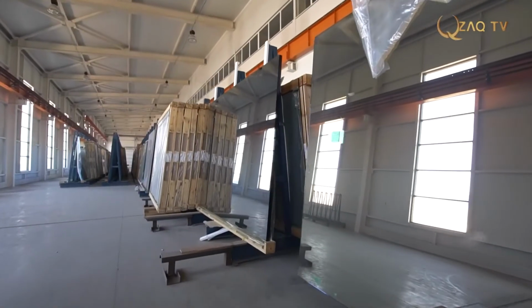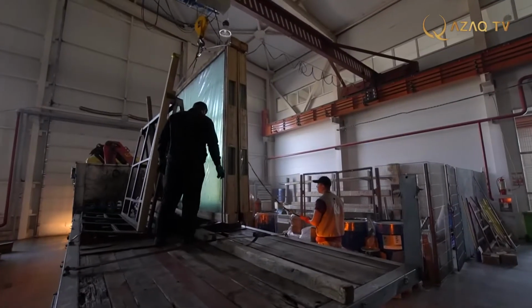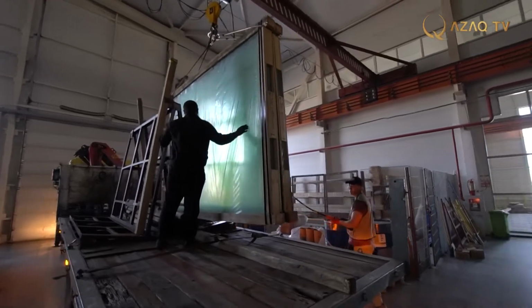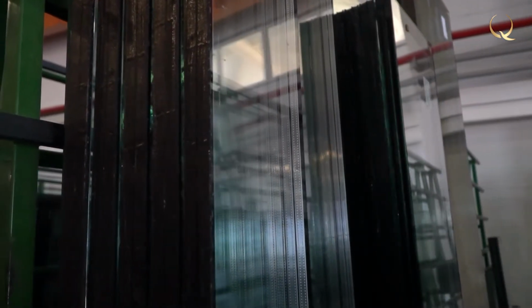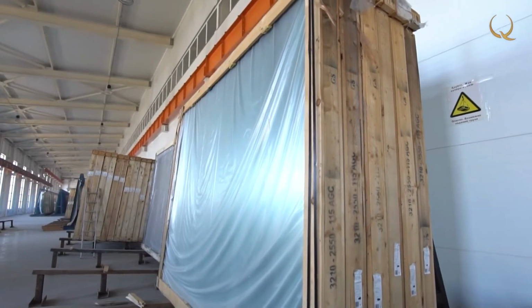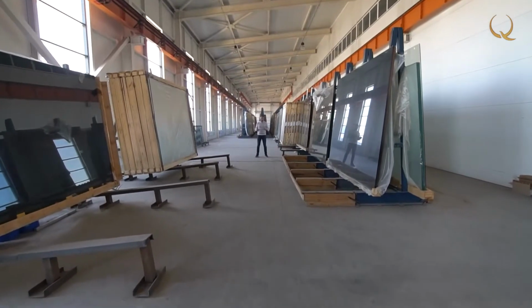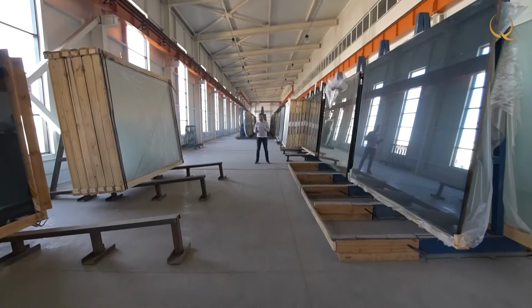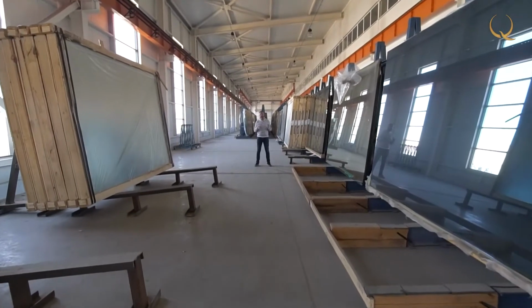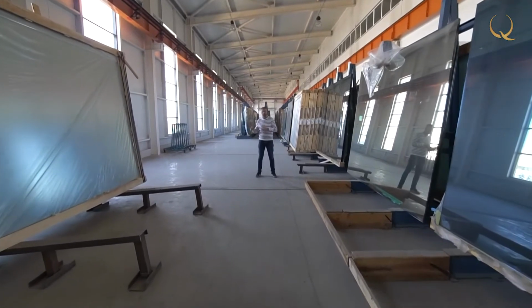So, production of this enterprise begins with the supply of raw materials to the plant. Unloading material is a responsible process and requires strict control. It is important not to damage the glass because it needs to get to construction sites. In general, glass is a very fragile material for work, so it must be monitored, taking into account all the requirements. Glass is very susceptible to external influences from the sun, wind, temperature changes.